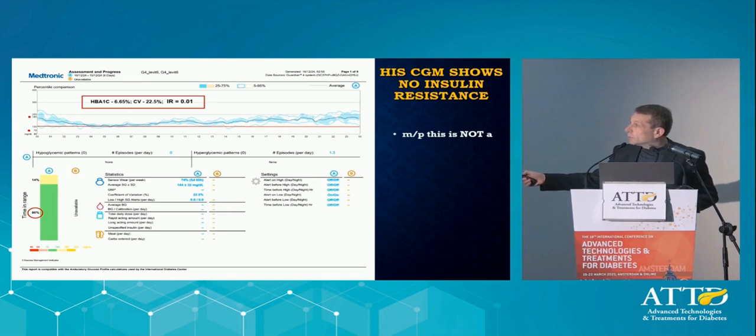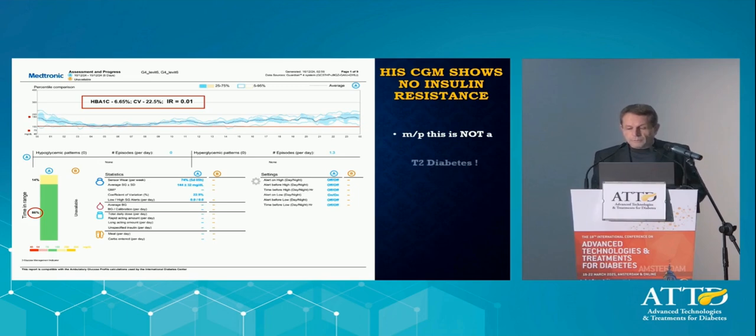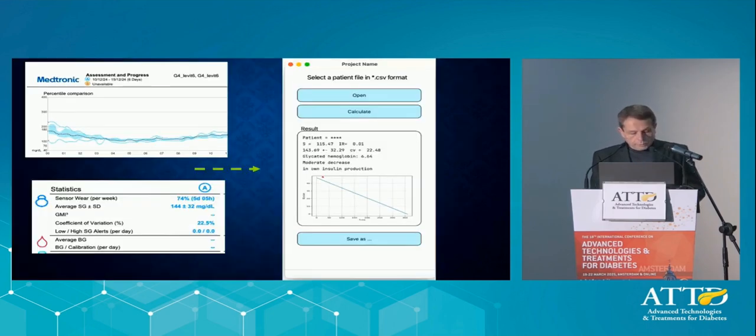Indeed, we can see here that the insulin resistance on his graph is virtually zero. So the type 2 diabetes diagnosis was questioned, and probably we are talking about type 1 diabetes, monogenic diabetes, or secondary diabetes.